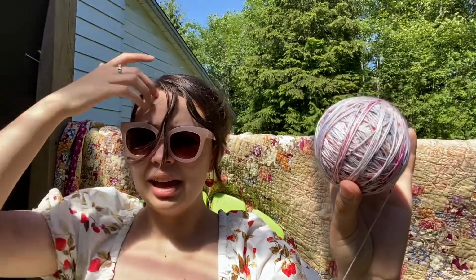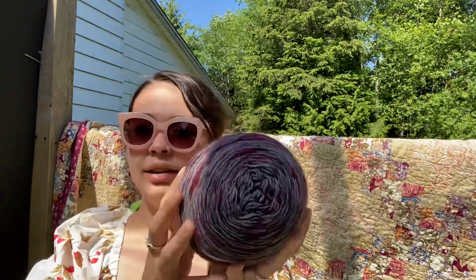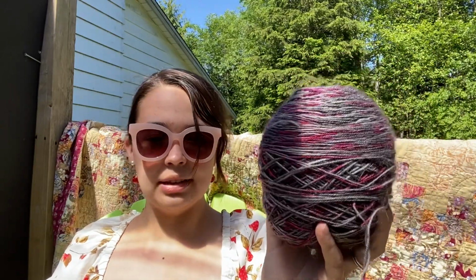My yarns are Ruby and Rose's yarn. This was an Art Yarn of the Month Club June of 2021, I believe. It's really pretty. And then this is Midnight Cravings in the colorway Garnet. I don't know if they dye this anymore because I bought this.